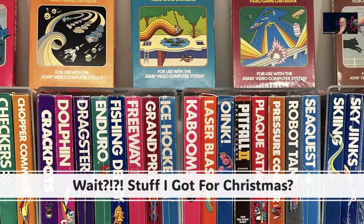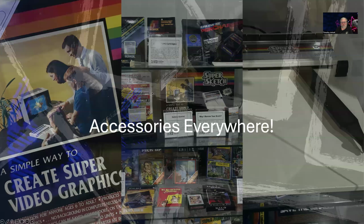Again, I turned another corner. I'm like, holy crap! I got some of this stuff as Christmas presents as a kid, and yeah, there it is in a museum. Stuff that I really wanted and begged for, and I had some of it. Pitfall was probably my favorite. I played that thing for hours and hours and hours. But there's a couple in here I played, and Skyjinx was fun. But yeah, Pitfall was probably the one I played more often, at least out of that set.